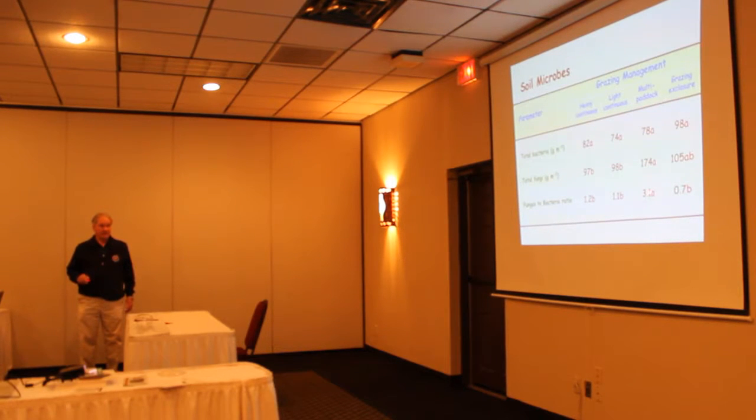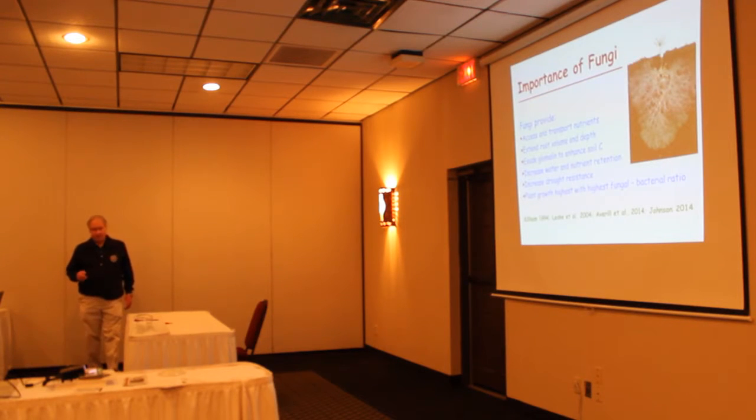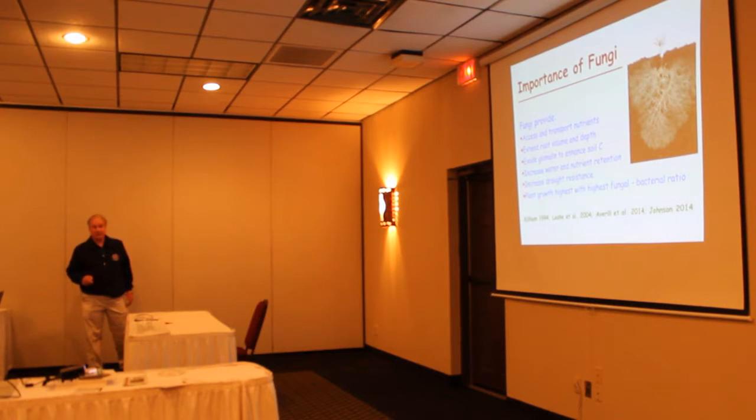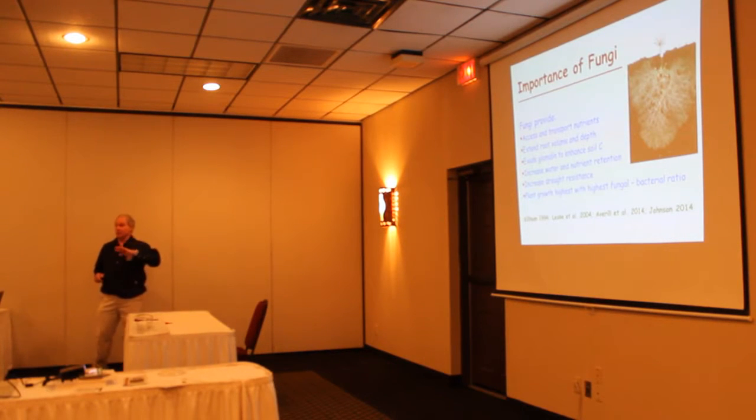Look how much higher that is. Why is that important? Fungi are extremely important. You see the roots here? It doesn't show up in the slide, but that area there is basically the roots. The extension of those roots is fungi. The fungi reach more soil volume, and they can reach into smaller areas. Their hyphae are 15 times thinner than plant roots. They can get right into areas that plant roots can never get, and they dig up the nutrients from there.